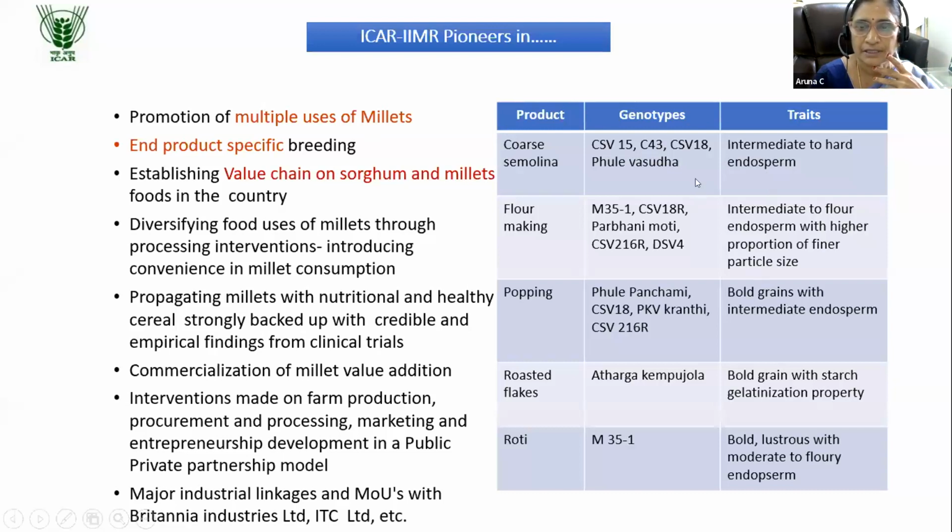Similarly for flour making, these are the varieties which have been identified, and they have a soft or intermediate endosperm and finer particle size. For popping, we need high amylose types, so these are the lines identified with very good popping ability, and the bold grains with intermediate endosperm are suitable for that. Similarly, for roasted flakes, these are bold grains with good starch gelatinization property. And for Rabi, this is the best with these traits.